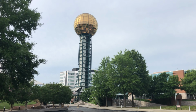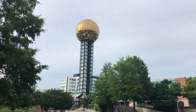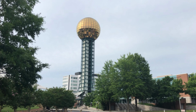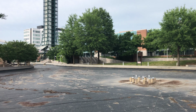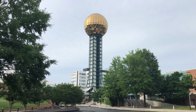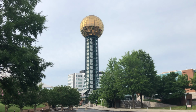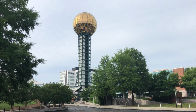Well, just like Bart, Milhouse, Nelson, and Martin, Molly, our adventure has taken us to the fabulous Wig Sphere here in Knoxville, Tennessee. Unfortunately, it's pretty hideous as there's no water in the lake. It might even be worse than the game. And the observation tower is closed, so you can't go up and see all 16,000 wigs. But still, we've seen it.